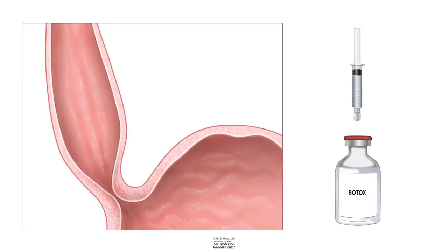Botox relieves the spasm in the muscle. Wherever there is spasm in the muscle, if you inject Botox, it relieves that spasm. If there is spasm in the lower esophageal sphincter, otherwise known as achalasia, if you inject Botox into that sphincter, patients will benefit as the sphincter relaxes.